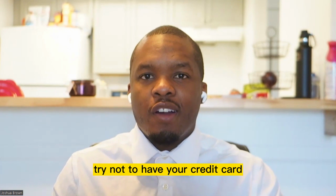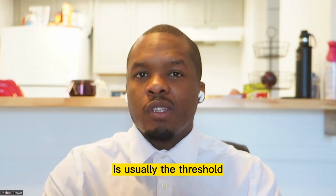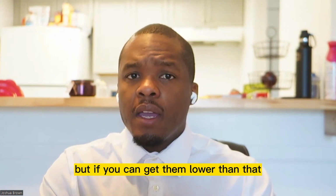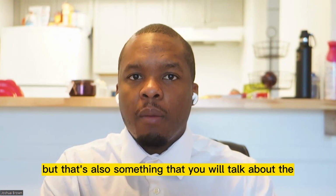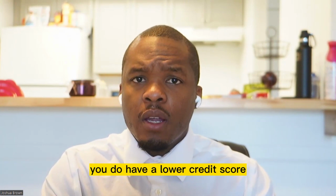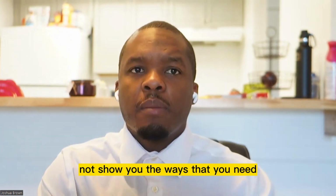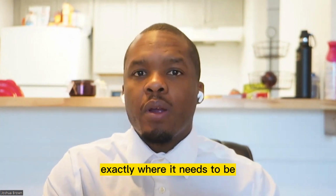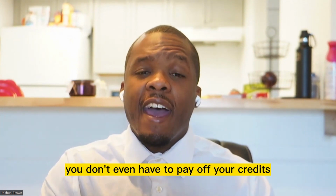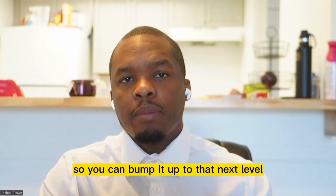Try not to have your credit cards at full balance. Try to get those lower. Usually we say about 30% is the threshold, but if you can get them lower than that, definitely do so. But that's also something you will talk to the lender about, because if you do have a lower credit score, they'll show you what to do in order to get your credit score exactly where it needs to be. Sometimes you don't even have to pay off your credit all the way. You just need to pay down a portion so you can bump it up to the next level.